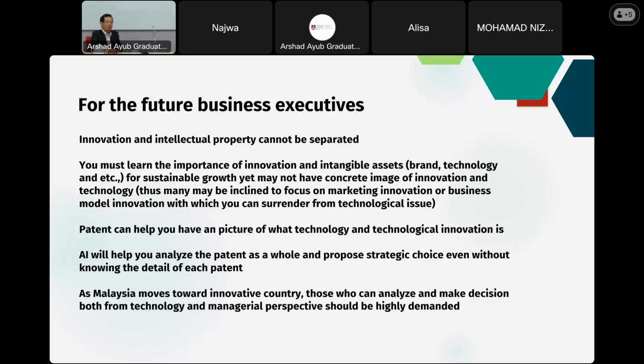But based on my observation so far, Malaysia is still lacking those multi-dimensional views, human resources. Some are too technical, some are too managerial. Not so well balanced.